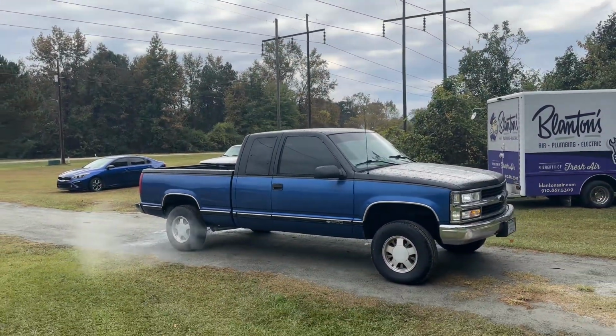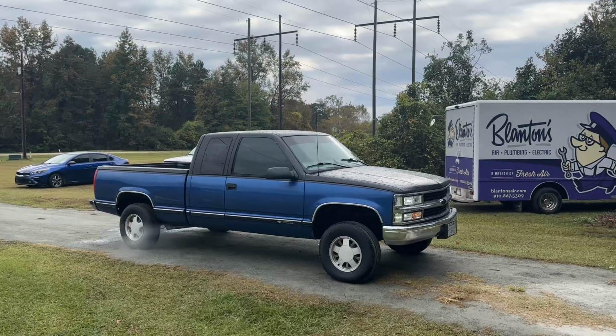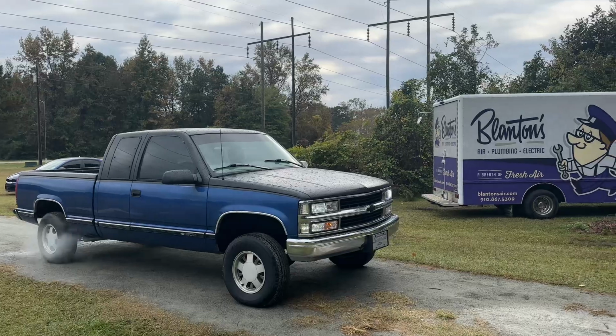And let me know what you guys think. How's this thing coming together? I'm starting to like it, honestly, more than my other trucks now. I don't know. I feel like I treat my older trucks better than my new truck.